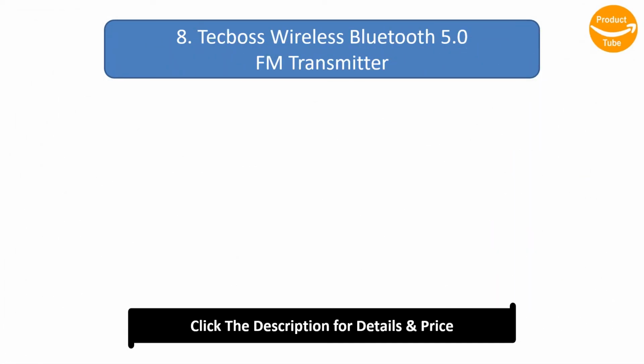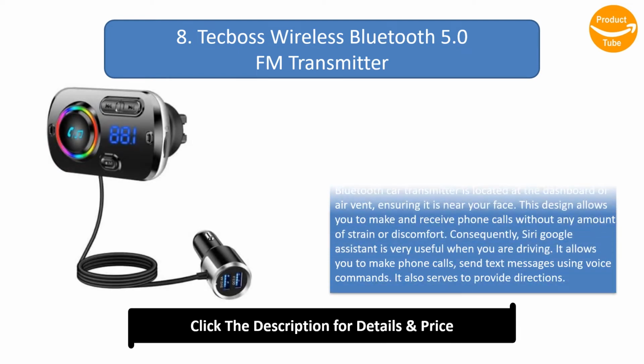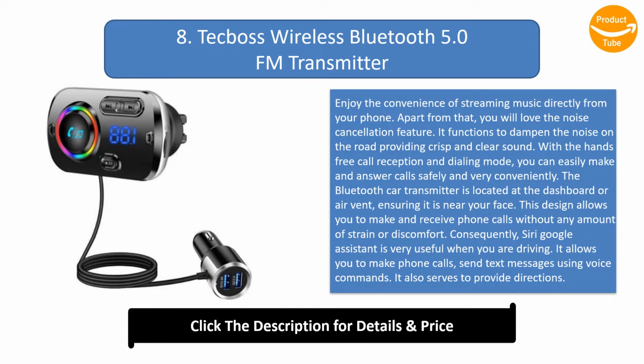8. Tecboss Wireless Bluetooth 5.0 FM Transmitter. Enjoy the convenience of streaming music directly from your phone. Apart from that, you will love the noise cancellation feature. It functions to dampen the noise on the road, providing crisp and clear sound. With the hands-free call reception and dialing mode, you can easily make and answer calls safely and very conveniently.